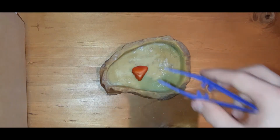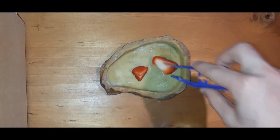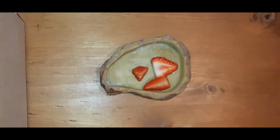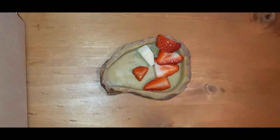I chopped up one strawberry into chunks and slices. Put that in now. And then I'm going to add a little bit of apple, 3 chunks of that.